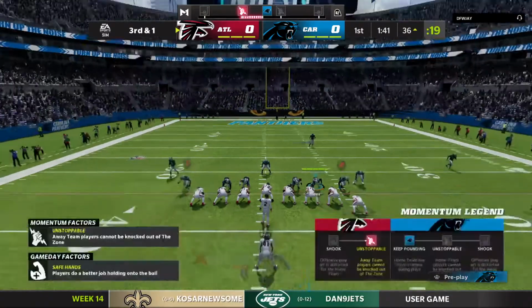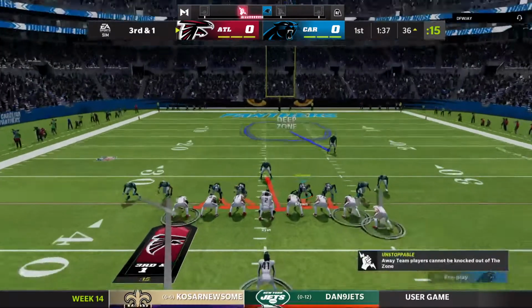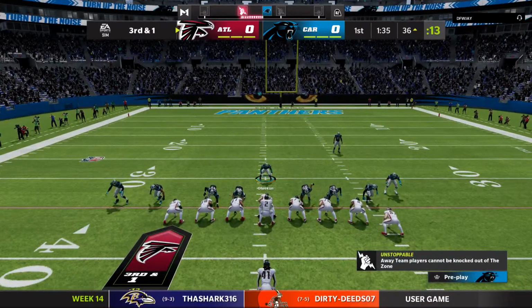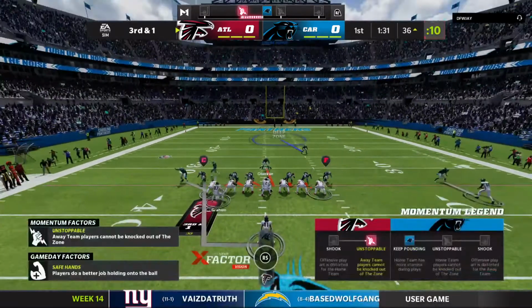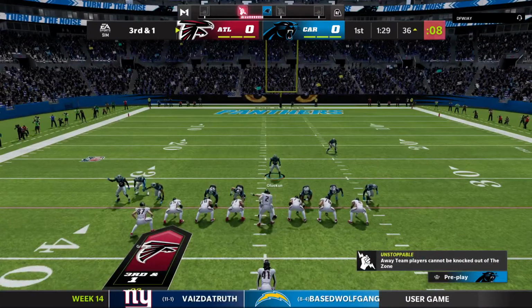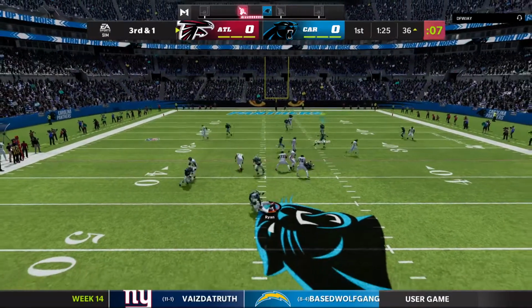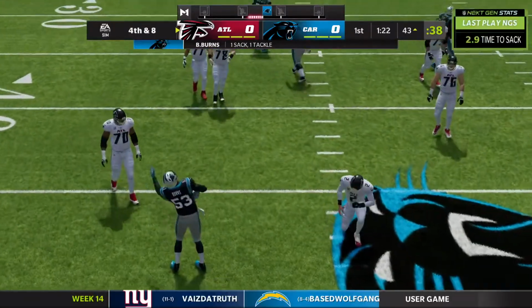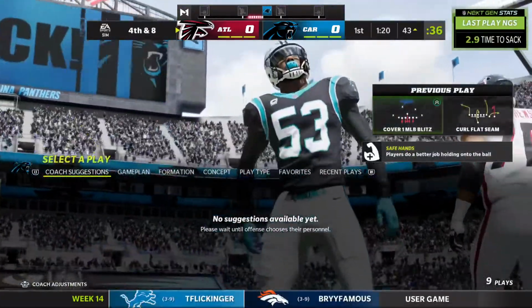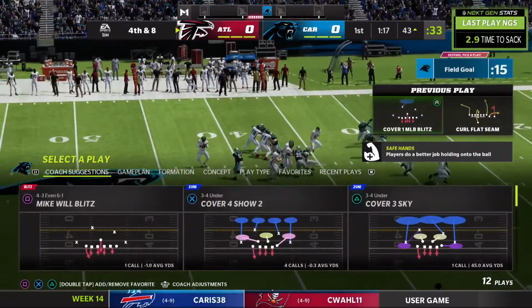Heavy set out there on 3rd and 1. To throw is Ryan. Rush coming, and he's taken down. Brian Burns, he's the one to get him, and that is sack number 7 for him on the year.